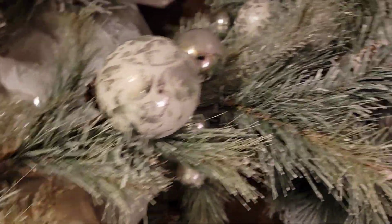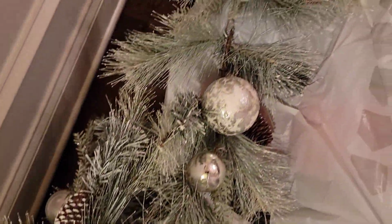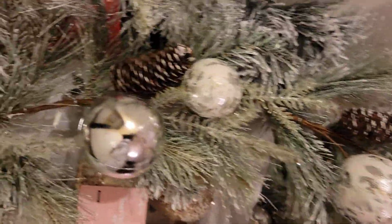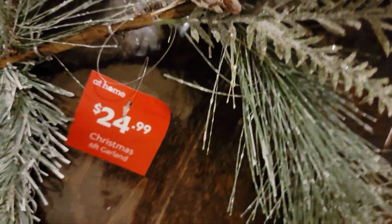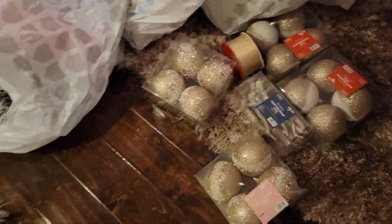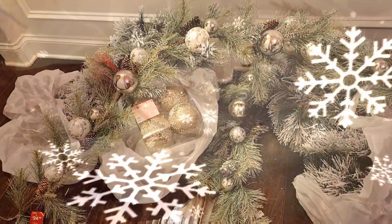So you guys, I found this beautiful, gorgeous garland at the At Home store. And I love it because it is frosted green. It's not too green and it's not too white. It is the perfect in-between of the two colors. I wanted something that gave me that frosted look, but not too much snow and not too much white on the garland itself. And I also love the way these beautiful balls are cascading down the garland.